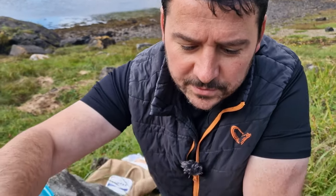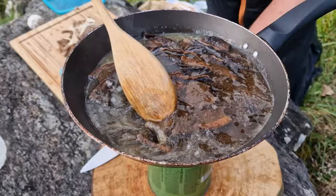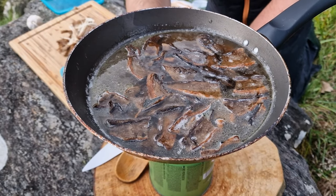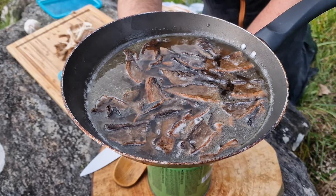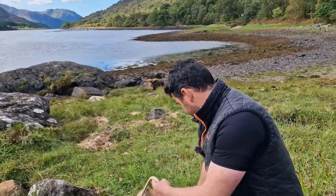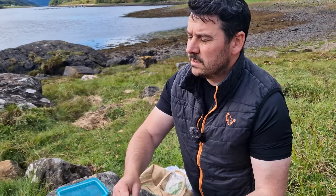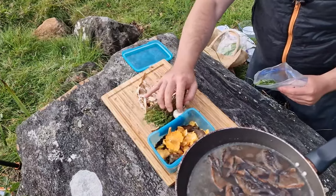There you go, you can see the liquid there starting to turn a browny kind of colour, and that's all flavour, you know. So just slowly let that cook. We don't actually want to boil it, we just want to turn that down a touch. We just want to soak them. And the secret ingredient. A nice bit of thyme from the allotment. A bit of garlic. Garlic and thyme will go in that as well.